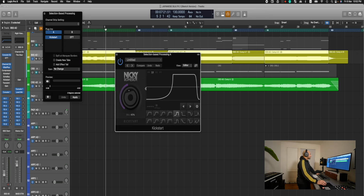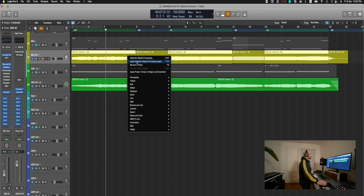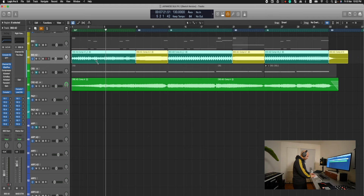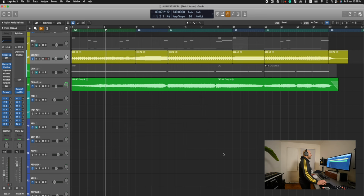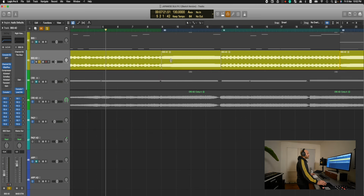This one, you can put a sidechain on it. It's not a sidechain now, it's just Kickstart. It's a plugin we can go through some other time. But yeah, I have it here. And you just apply it to these regions. Rename and recolor again. So now I have this part with space for the sidechain, and you can see it also.